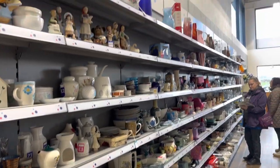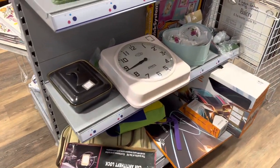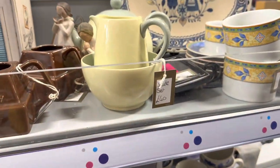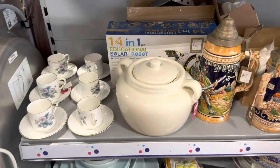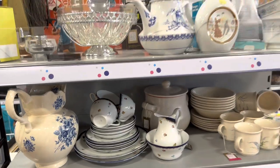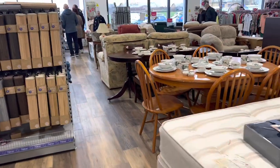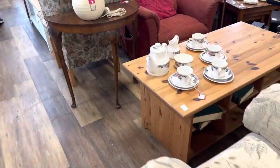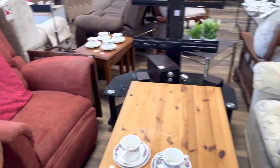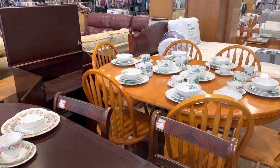I think I've scanned most of this wall. Let's have a look around. Oh, what's this one? Anything here? More yellow gold ticket items there. One massive, oh, I thought it was a teapot. Some kind of dish thing. I think that's all of the homeware done. So I'm now going to head over to the books and the kids section. It's pretty. Lots of nice tea sets here.